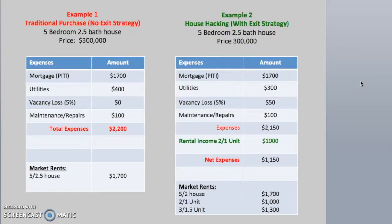Now let's take both of these strategies and throw in this type of wrench. The market crashes. The house is now worth $250,000. And now your job is requiring that you up and move and relocate way across the United States. So what are you going to do? So let's look at the first example. Well, with this one, you either can rent it out and wait until the market comes back so you can sell it to break even, or you can sell it at $50,000 less than what you purchased it for.